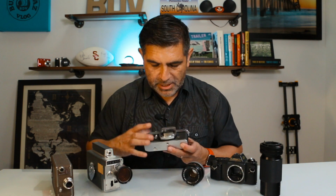Next, we have a 1970s TLb Canon camera. It is a 35 millimeter film camera. I was really impressed by the look. It looks well taken care of. So I'm gonna run this in the next few days, getting some film and seeing how it actually turns out. I haven't shot film in years.